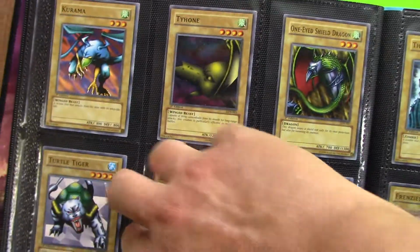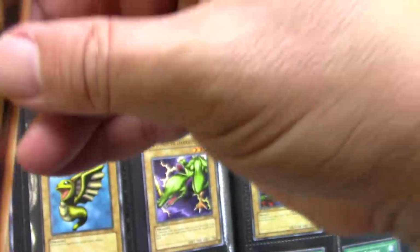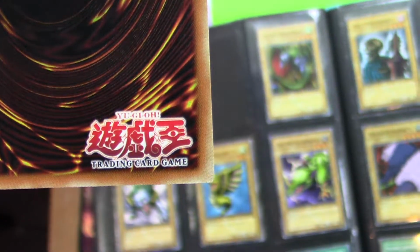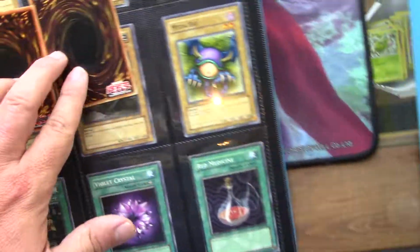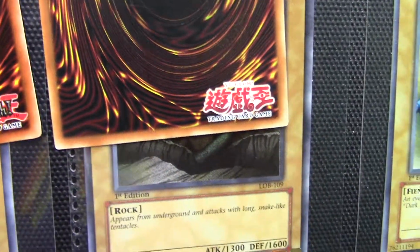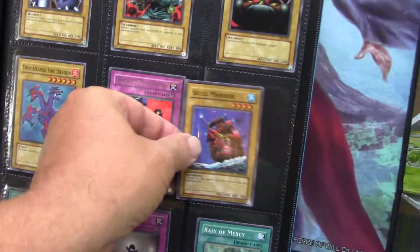If I took one out, let me see if I can take one out without causing a great deal of damage to the card. See that? That's an Asian English card. It's got that logo. Actually, let's just set them side by side. Let's just go here and just pick this card. Okay. See? That one says Yugioh, and that one says Yugioh, but in, I guess, Japanese. So this is an Asian English card. Let me put this back before I lose track of where it goes.